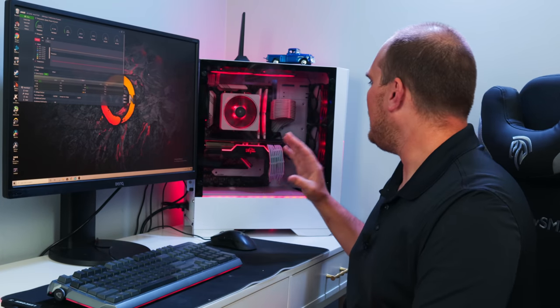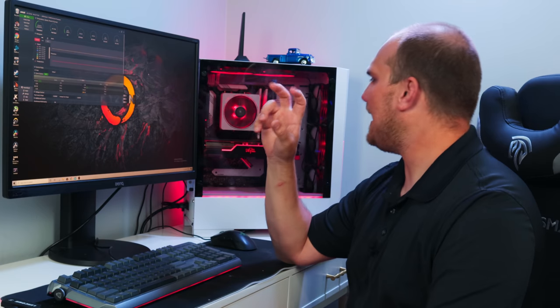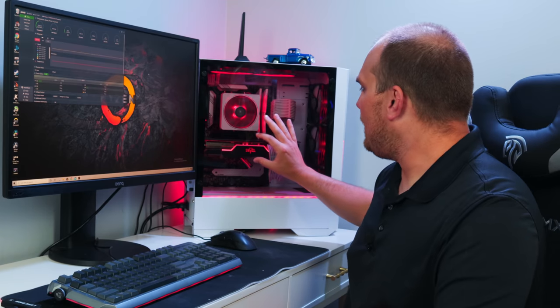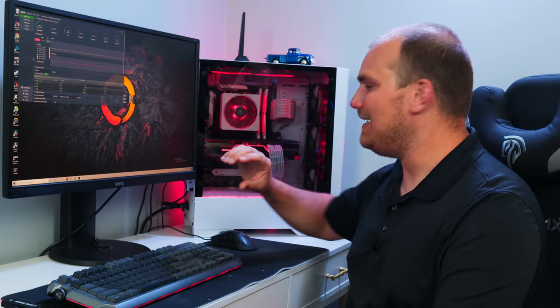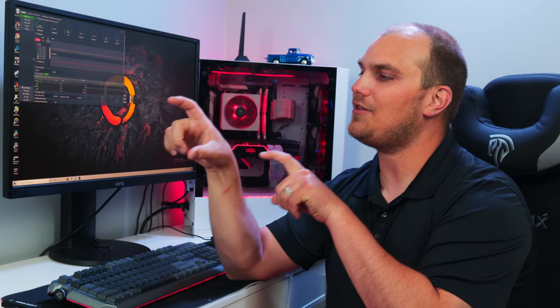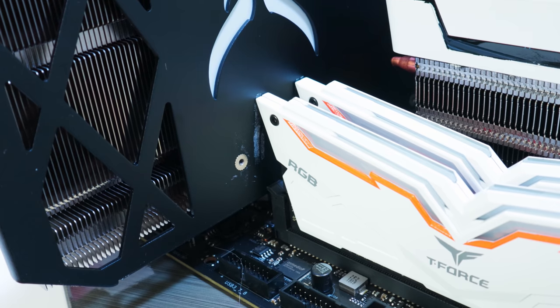I mean, other than the driver situation, I didn't really have any issues. The only other minor inconvenience I had was I'm using this T-Force RGB RAM, some nice looking white sticks, but they have these real big giant heat spreaders on them. And the Red Devil 5700 XT is a pretty thick boy graphics card, so when you put those two in there together, they get a little rubby.